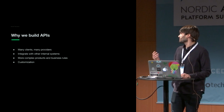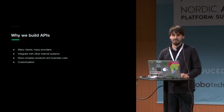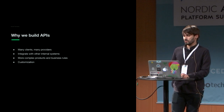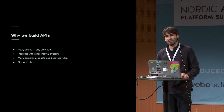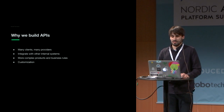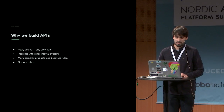We build APIs to integrate with other internal systems. So for example, right now we're integrating with a new accounting system, and it's super helpful to have a set of well-defined APIs. As Spotify grows, we want to be able to build more complex products and more complex business rules. And by having a good API design, this allows us to do that. And the customization part. There are a lot of payment providers or gateways out there today. None of them have the features that we have or need.